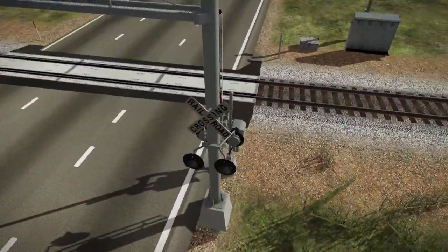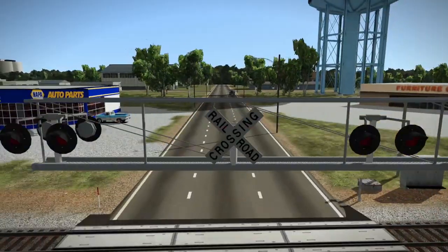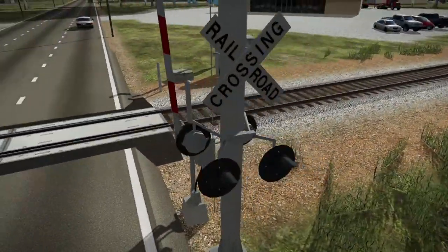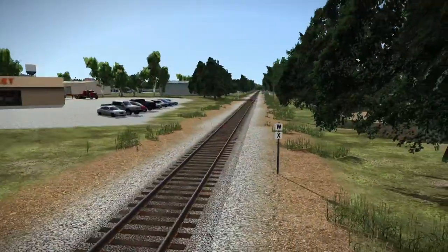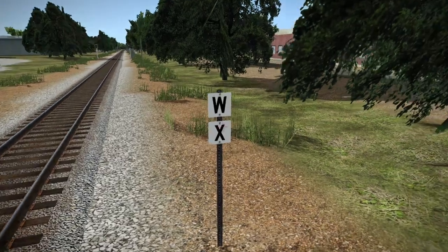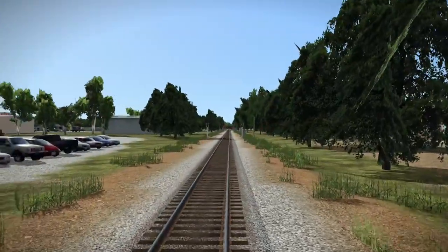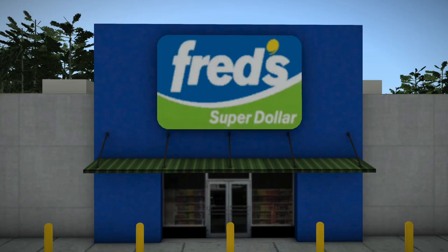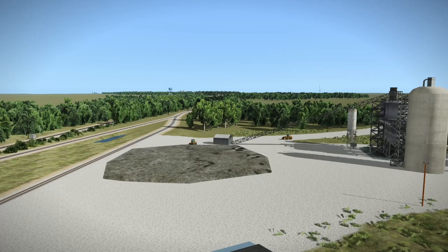And these signal towers, man. Dang, those are sharp as well. Very, very sharp. Newish whistleboard and crossing right there, too. All right, let's go. Fred's. Little something-something right here.